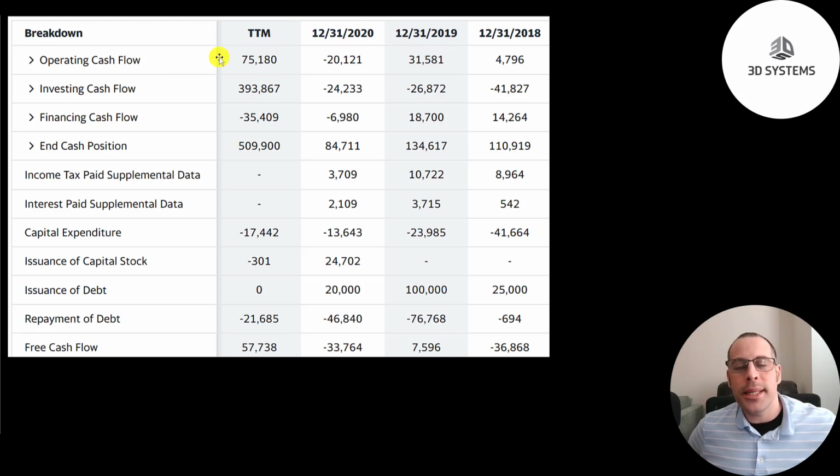Operating cash flow is net income converted to cash, because net income is your accounting profit or loss. It's not actual cash. And they spent $17 million in CapEx. These are investments in property, plant, and equipment. Operating cash flow minus CapEx gives you your free cash flow. And they did have the most free cash flow in the trailing 12 months, $58 million.